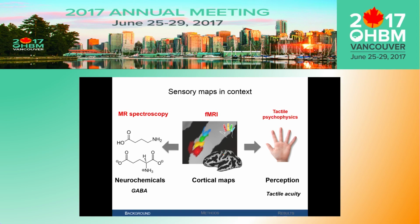So in order to address these questions, we use somatosensory cortex as a model system to understand how the variability in these maps is related to both neurochemicals and tactile perception. So we use the fMRI paradigm I've already outlined very briefly at 7T and combine this with MR spectroscopy at 7T to quantify neurochemicals, specifically inhibitory GABA, and also a more traditional tactile psychophysics experiment outside of the scanner to quantify tactile acuity as a measure of perceptual abilities.